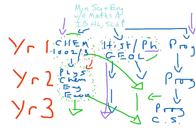So if that's enough for you, then it would be satisfactory and indeed very interesting to some of you to pursue this non-mathematical route in the minor of the sciences and engineering.